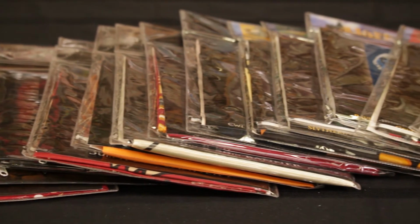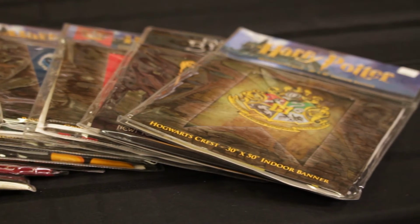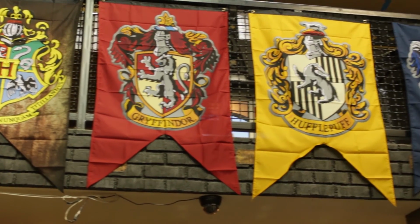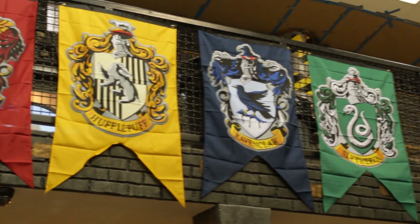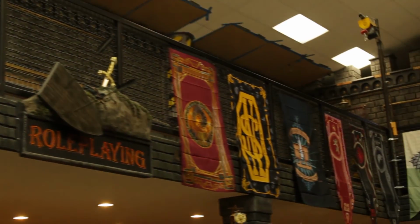So the next item on the list that works really well for rolling up and filling up the top section of the stocking is banners. We have some that are Harry Potter themed and Game of Thrones themed. They look really nice and they're not too expensive.